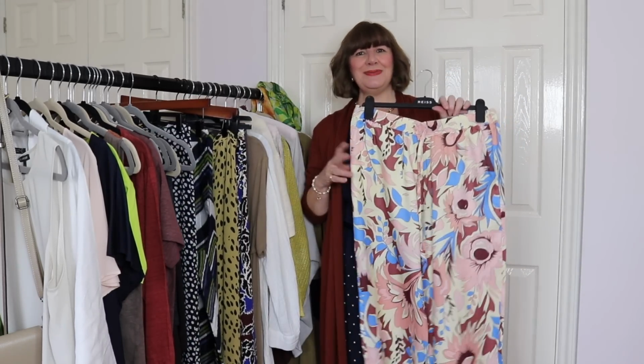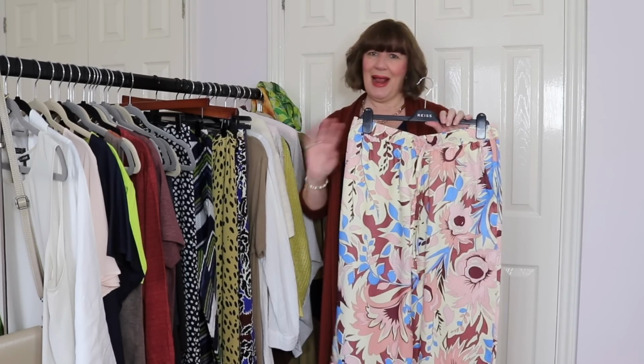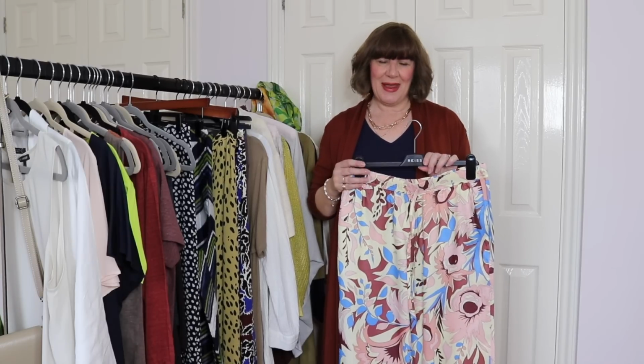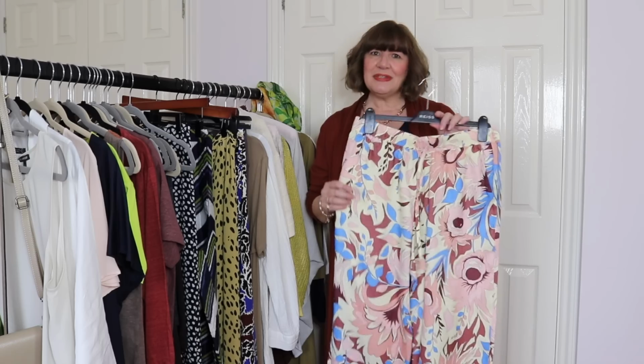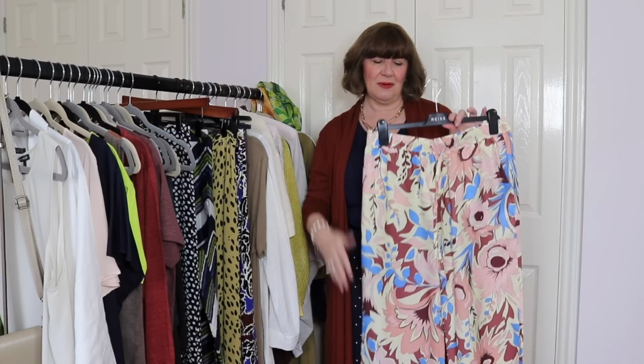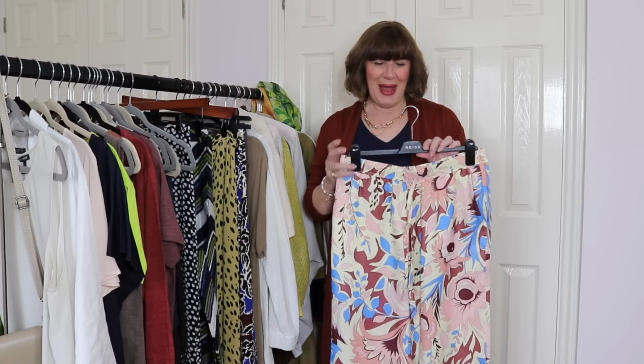Then I have a new pair. Again, this was a case of seeing the print and absolutely loving it. This pair is from Reiss, and looking at Reiss this season, there are so many things on their site that I could buy. I'm still tempted with this. It does have a matching shirt that goes with it, which I would probably wear open with a little cami top underneath it with the trousers. So I'm still slightly tempted with the shirt as well.